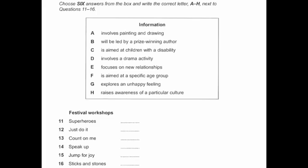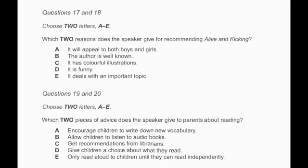Before you hear the rest of the programme, you have some time to look at questions 17 to 20. Now listen and answer questions 17 to 20.